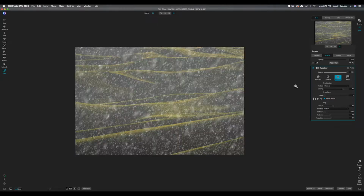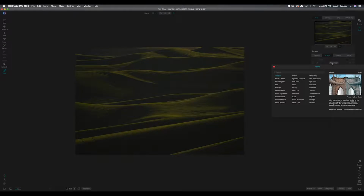On this photo, it's not gonna work, but I'll show you guys. You can kind of create a little fake blizzard here. This could work if it was really foggy and you wanted to create more atmosphere. So there's just tons of filters. Some are a little more gimmicky, and others are actually really useful.